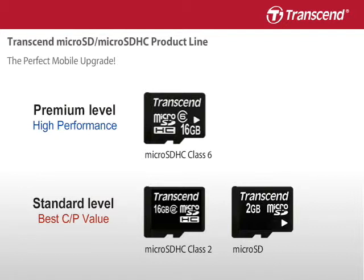For users with high-end smartphones looking for high-speed performance, Transcend's premium microSDHC Class 6 cards perfectly meet their requirements. Average users with entry-level cell phones just want the best value they can get. Transcend's standard Class 2 microSD and microSDHC cards offer them the most gigabytes for their dollar.